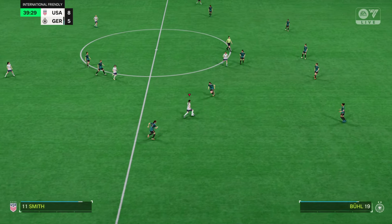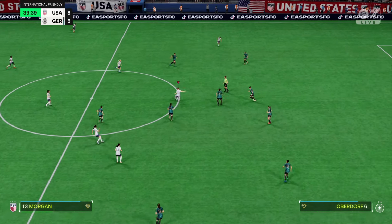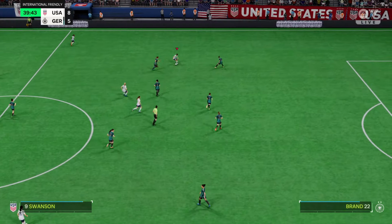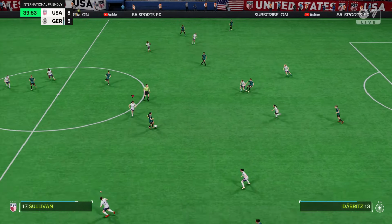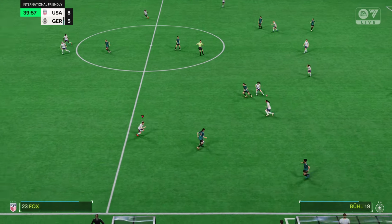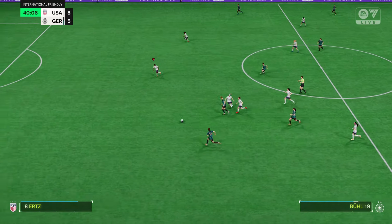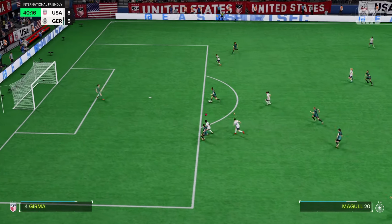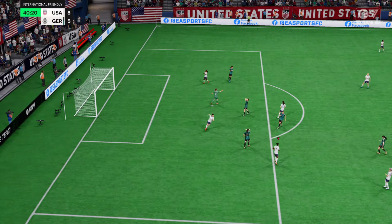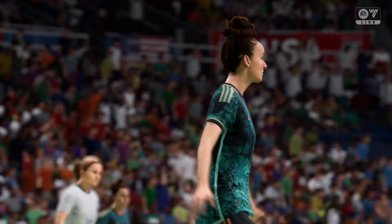Smith. Now with Morgan, Mallory Swanson, now with Bühl, Pop, oh it might happen for her here. Well, nothing about that chip was very positive. Well, I'm not sure that was the right option. It's a really wasted chance.